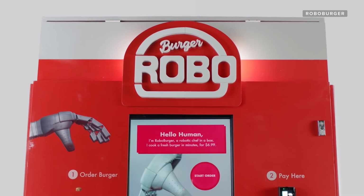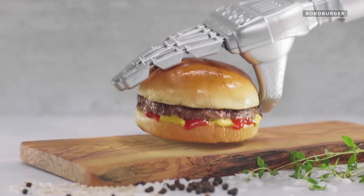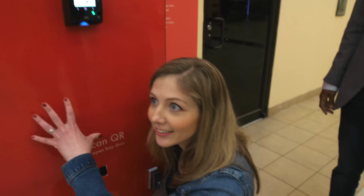He's been working on this idea in his garage for years, and prototypes really began to take shape about 4 years ago. "The only thing we need to place this is 220 volts of power. You don't need any water lines, you don't need any drain lines. This can go anywhere. The oven is in here."